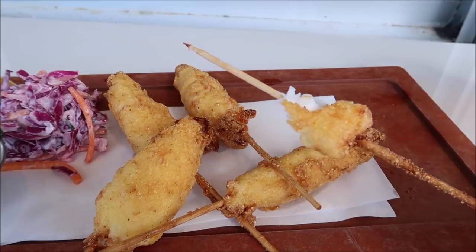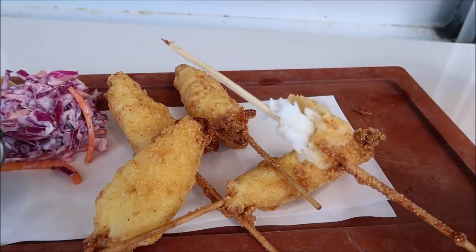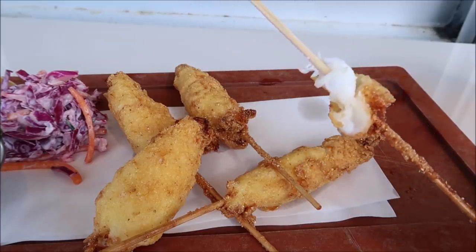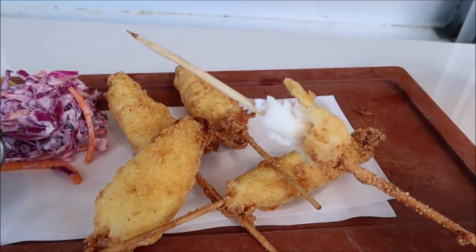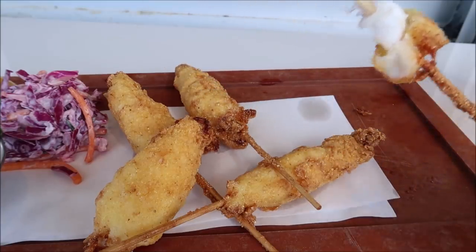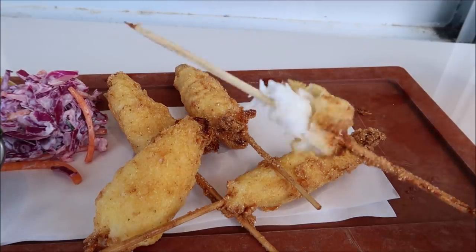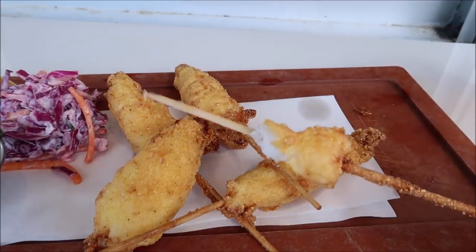Kind of reminds me of shrimp a little bit. I don't know why I haven't had lobster more in the past, but now I'm excited to actually get a lobster dish somewhere. This is very good though. The breading's not too heavy. It's just very light. I think it's just cornmeal actually. And yeah, I would definitely get this again. This is delicious.